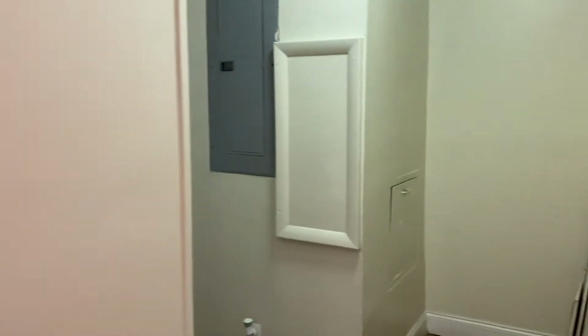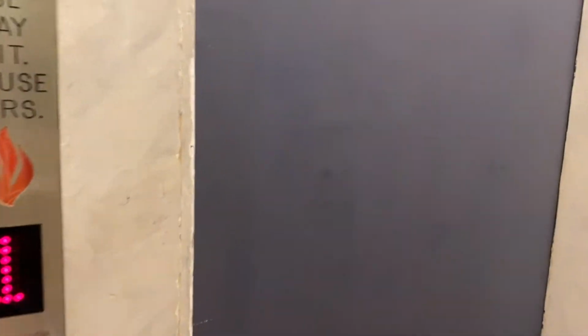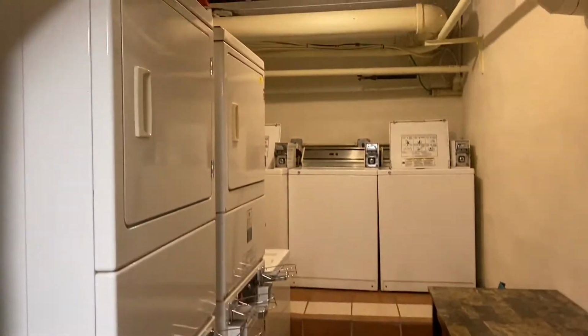On every floor there's a trash chute. Okay, right there. This is the elevator to get to many of the units. Now we're going to the basement to show you the additional laundry services. Right here, some additional laundry services.